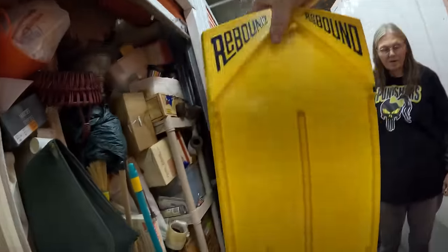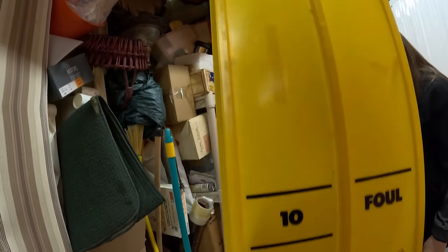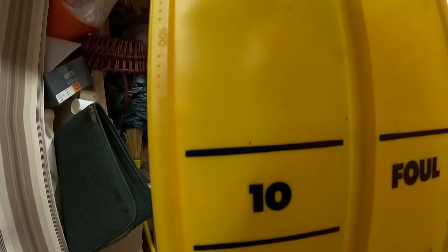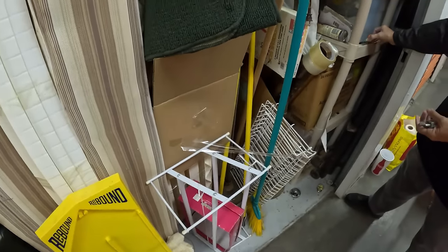But, oh, look at this. This is a game right here. Rebound. I don't know where all the pieces are. I used to have this game. This is a fun game. You actually had rubber bands here on the end, these little things that rolled, and you tried to make them stop on these little point sections right here. But I don't know if there's going to be any pieces. There's, whoop, there's the dustpan.